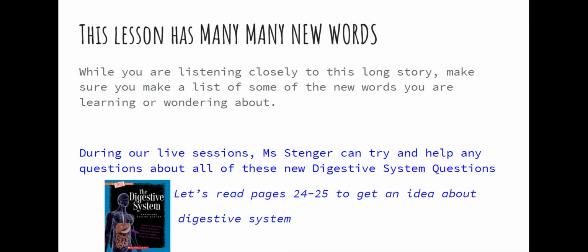Now, this long journey that the food is going to take in your body is going to travel through 6 different parts. There are 6 different parts in your body in the digestive system, and everyone's body has these parts to help it work super successfully. You need all of these parts to make sure that your food is digested the right way. So here's a picture of your 6 parts.